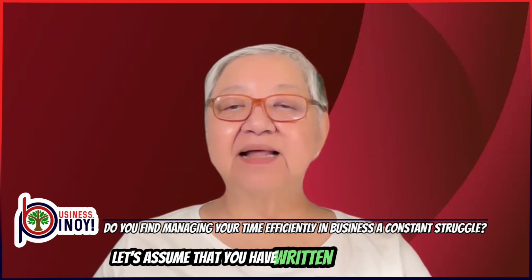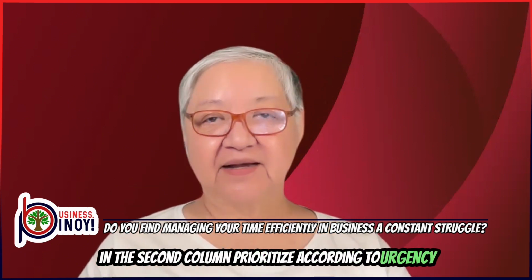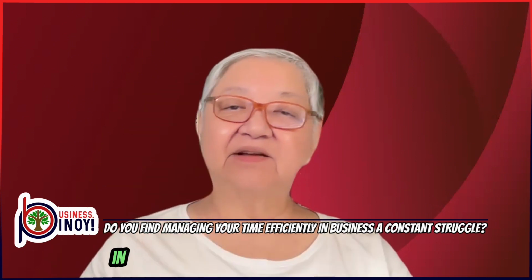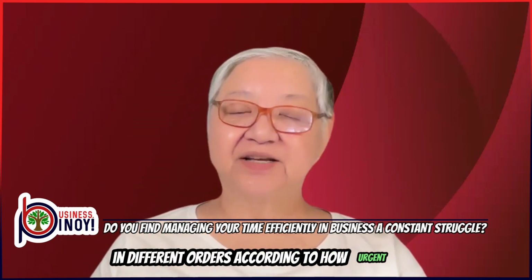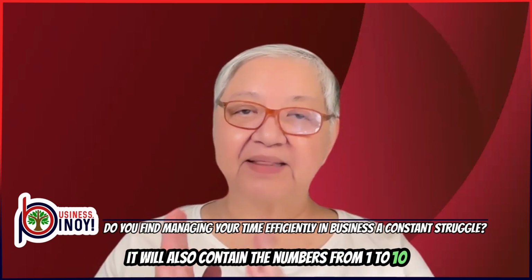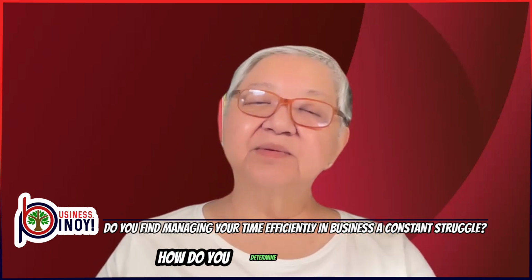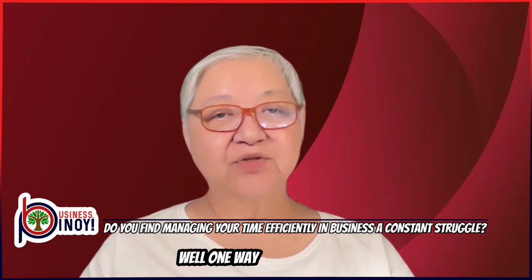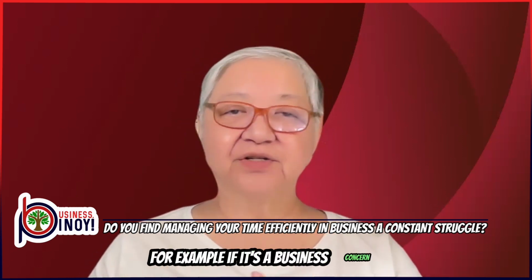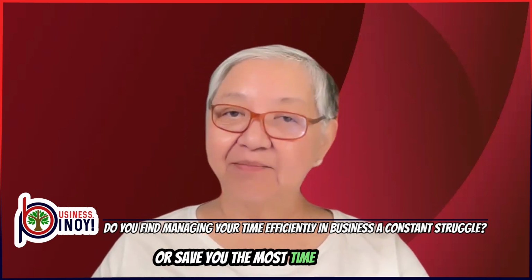Let's assume that you have written down 10 tasks. In the second column, prioritize according to urgency, where the most urgent is number 1. This column will have the numbers 1 to 10 in different orders, according to how urgent it is. In the third column, it will also contain the numbers from 1 to 10, but this time you prioritize the tasks according to importance. How do you determine importance? Well, one way is to determine which can give you the most benefit. For example, if it's a business concern, then what will give you the biggest sales or profit or save you the most time or money?